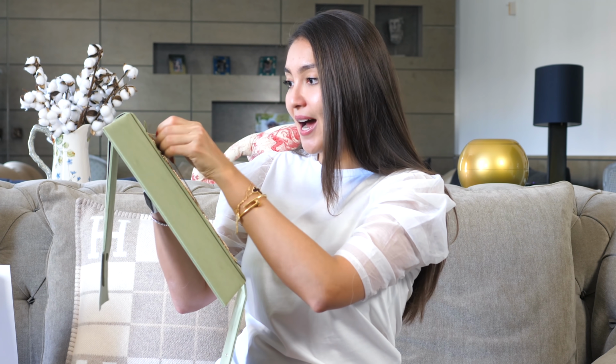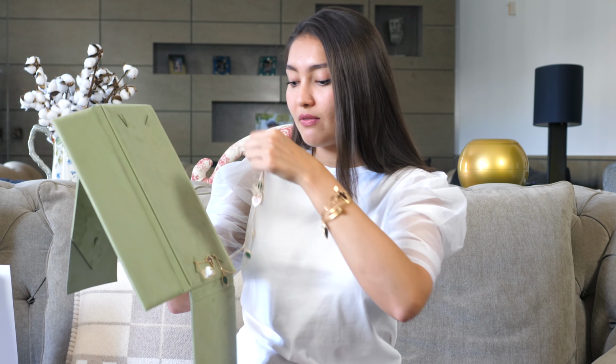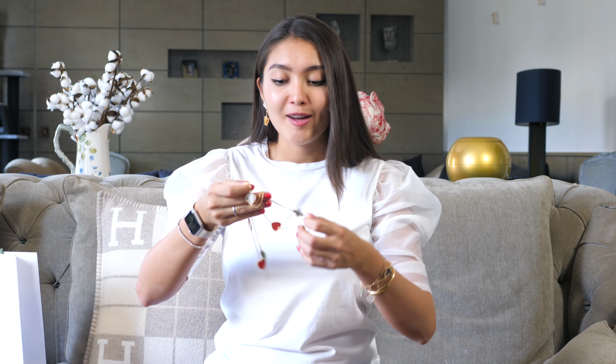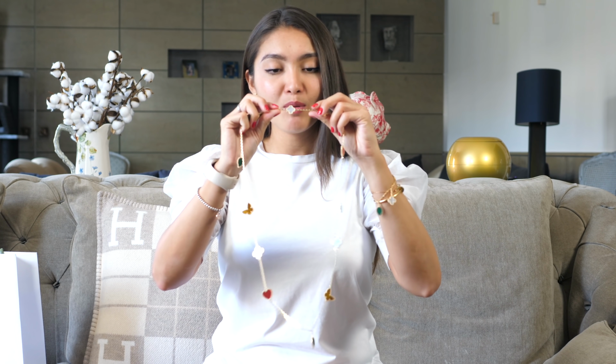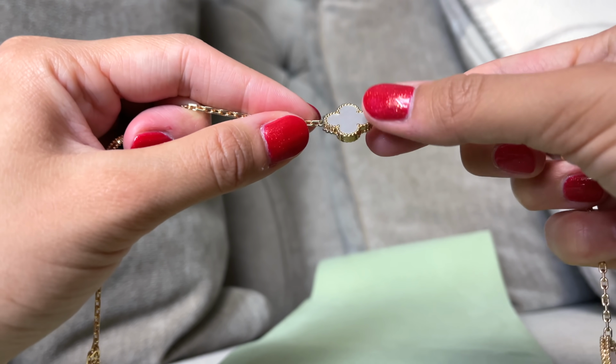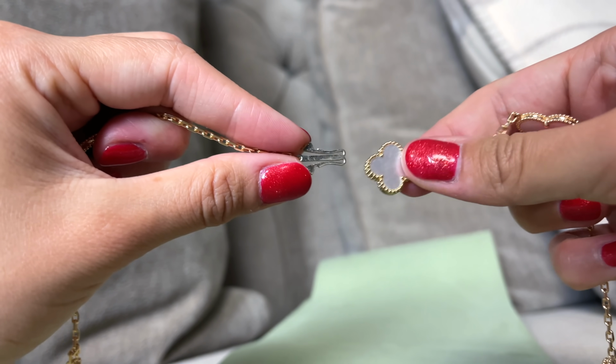Let me take it out so I can try it on. I think I mentioned in my previous video that this collection was launched in 2006 for the 100th anniversary of the Van Cleef & Arpels brand, and this whole collection was inspired by nature, with all the beautiful leaves and hearts and butterflies. So the invisible lock, the way it works is you have to press on these 2 little thingies, and voila, this is how it works.